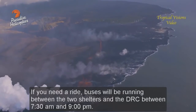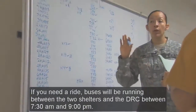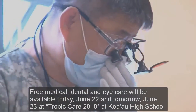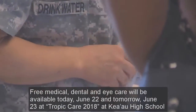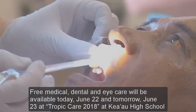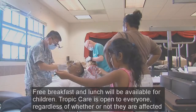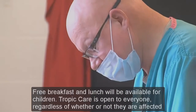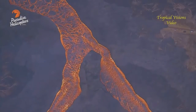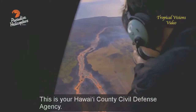FEMA, the U.S. Small Business Administration, and state and county government agencies will be present at the center. If you need a ride, buses will be running between the two shelters and the DRC between 7:30 a.m. and 9 p.m. Free medical, dental, and eye care will be available today, June 22nd, and tomorrow, June 23rd, at Tropic Care 2018 at Kilauea High School between 8 a.m. and 5 p.m. Free breakfast and lunch will be available for children. Tropic Care is open to everyone, regardless of whether or not they are affected by the Kilauea eruption. We are on watch 24 hours a day for your safety. This is your Hawaii County Civil Defense Agency.